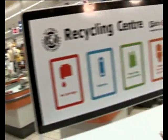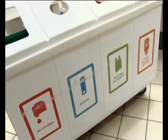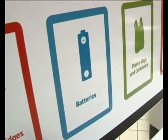So what do you do with those old light bulbs or even the used batteries from your TV remote? You throw them in the bin, even though you know it is harmful to the environment. Plus, you don't really have an easier option. But now Pick n Pay gives you that easier option with their brand new recycling centre initiative.